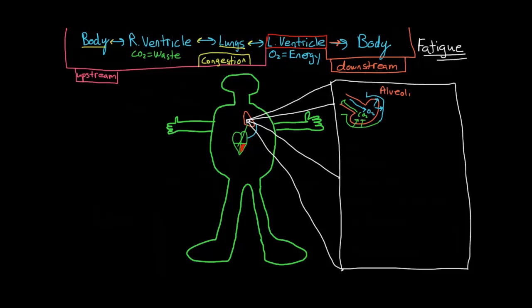Now let's say we have congestion. We're talking about left ventricle heart failure. We have congestion backed up into the lungs. What does that look like? Well, if you've ever squeezed a water hose, what happens? In that area behind the water hose, or sorry, behind your hand, the water hose starts swelling up. So it starts filling up with fluid.